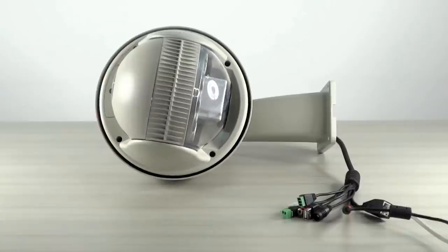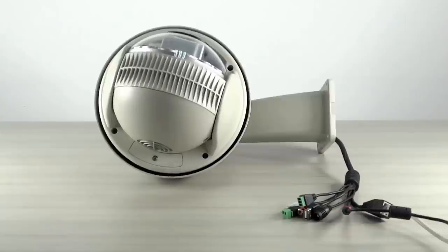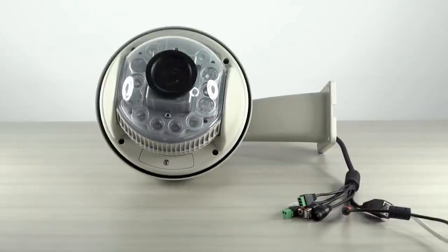It has been designed for quick and easy installation, a key feature of Golbang CCTV products. Outdoor housings are rated to provide IP66 protection and offer an operating temperature range down to minus 35 degrees.